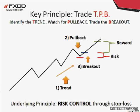Now, the third element to this is the breakout. Now, when I talk about breakouts, there's oftentimes a lot of confusion. Some people say, are you looking for a breakout above the high of that trend? Well, not necessarily. What I'm looking for is some type of a breakout to show me or to give me some indication that the pullback is possibly recovering and price is going back in the direction of the trend. That breakout is giving me that indication. So does that mean that breakout is breaking out above the last high?